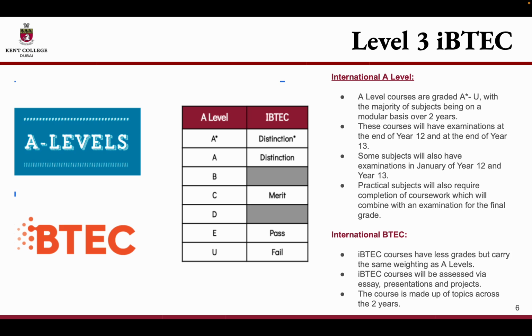The course is made up of topics across the 2 years, and it tends to have a very real life context and links to a vocation.